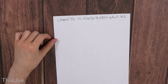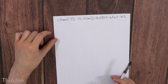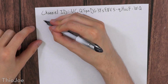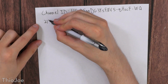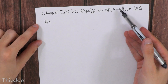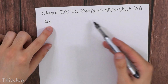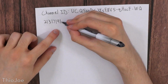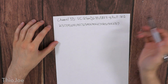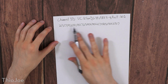The first step is to convert that channel ID into a number. We can do this by assigning a value to each letter in order of the alphabet. So for example, U is 21, C is 3, and so on. If there's a number, you just put that number, and you can ignore any special characters like a dash. I'll just go ahead and do that, but you can do it yourself. As you can see, you want to string all the numbers together. You're not adding them, you're just creating a big long number.